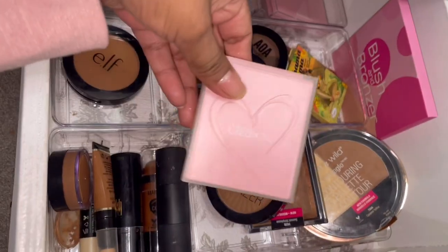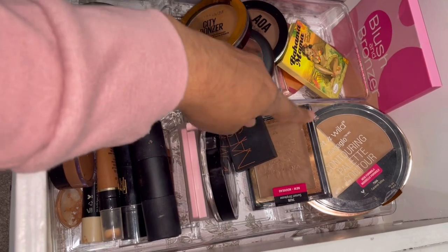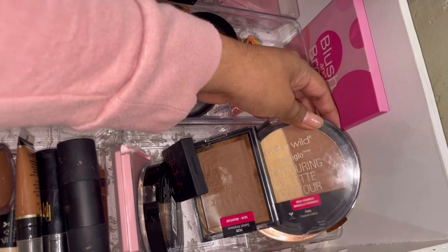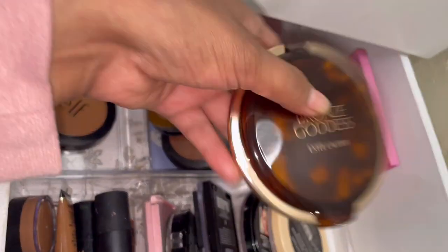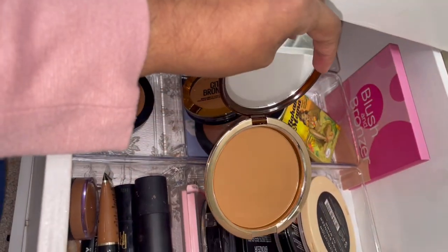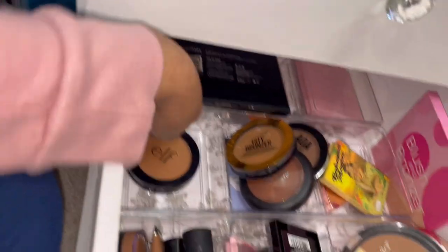So this is the bronzer from Beauty Creations. This is Sunny Honey. City Color Matte Bronzer. Love it. NARS. It's okay. This one is Wet n Wild. I like it. I don't love it. This one, it's okay because it's a little bit orange on my skin tone, so I don't love it either. And this one doesn't have much payoff. It's a good shade, but I have to build it up. So not the best. So this is e.l.f.